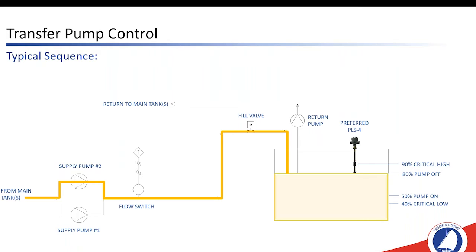But if you're getting a fuel delivery, or you're nervous, or you're located in Houston and there's a hurricane in the Gulf of Mexico, you can hit all of your top off buttons and top off all your day tanks to 80%. And then when you top off your main storage tank, you'll have more room in the main storage tank and more fuel in your overall fuel system.